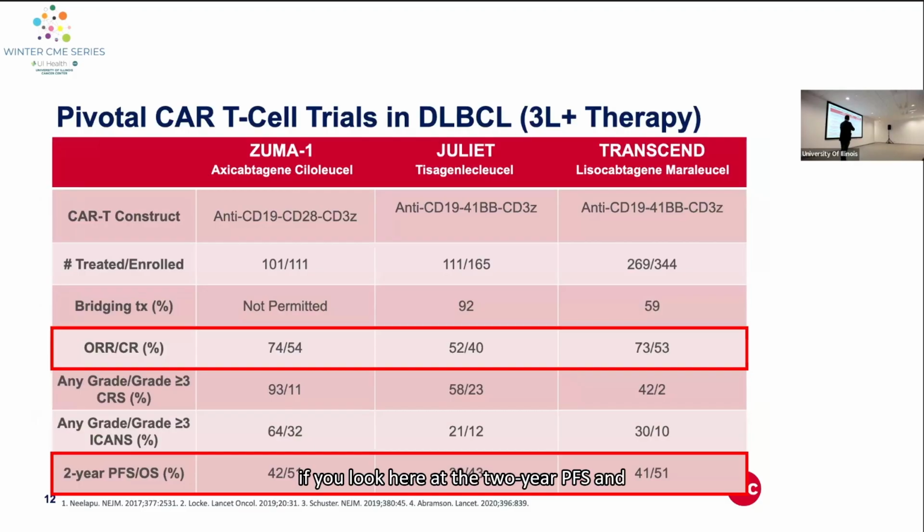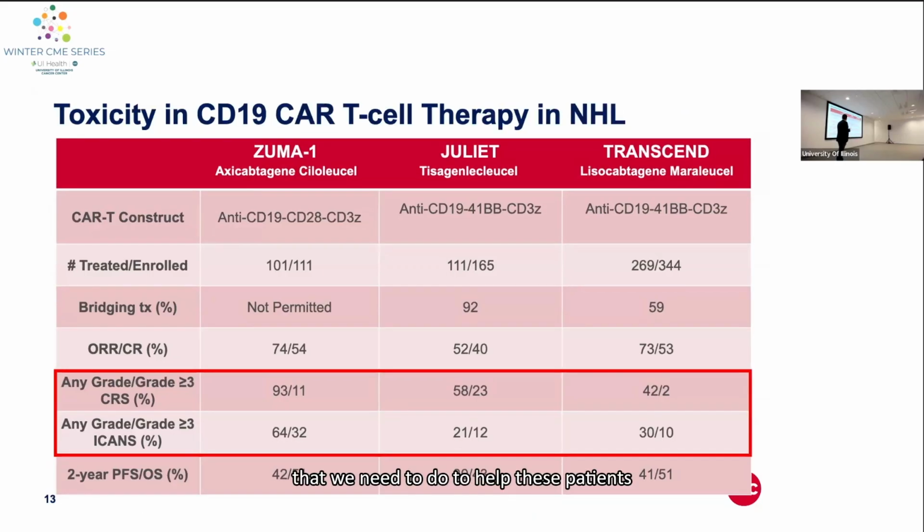But if you look here at the 2-year PFS and OS, you get the same theme, meaning that at 2 years out, only about 40 to 50% of the people had not already relapsed, meaning that only 42%, for example, on the ZUMA-1 trial, had ongoing remission at 2 years. Kind of showing us, right, that this is very exciting and novel technology, but there's still a lot that we need to do to help these patients.